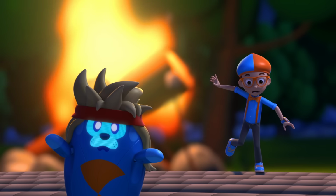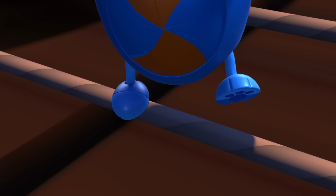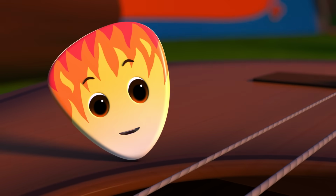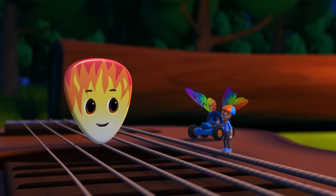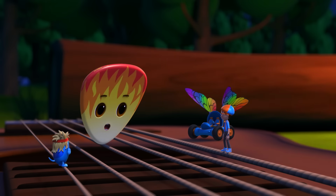Whoa! You're right, Debo. My string is much thicker than yours. I bet it's harder to balance for you. The faster the string goes back and forth, the higher the note! How do you make other notes on a guitar? That's why I needed your help.